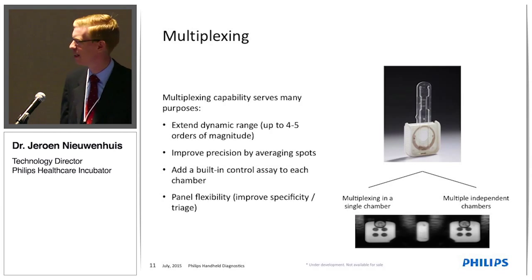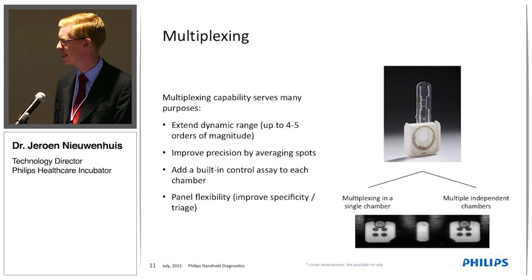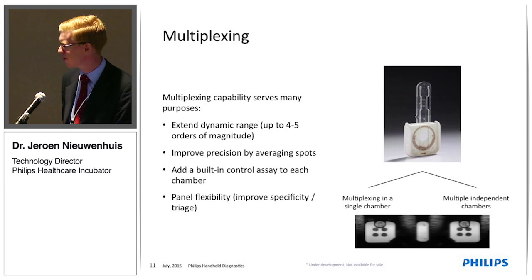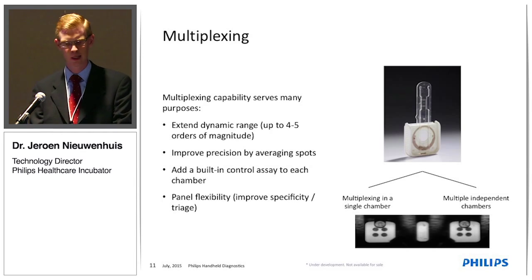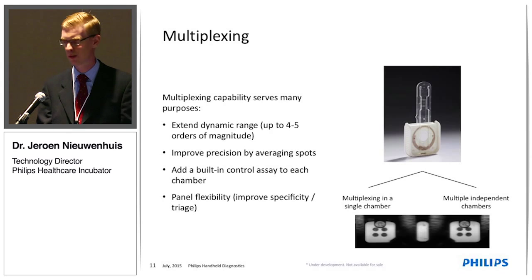It also explains how we can do multiplexing in the system. So there's basically two different levels of multiplexing. One way to do multiplexing is that we have different measurement chambers on the cartridge, but we can also have multiple measurement spots within a single measurement chamber, and that gives a lot of flexibility. It not only gives the option to detect different analytes from the same sample in a single measurement, but you can also use it for some other purposes.